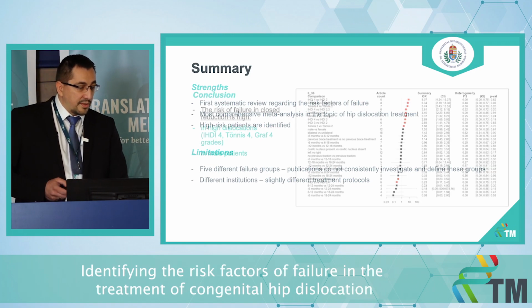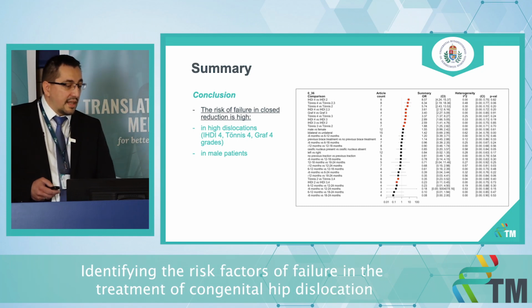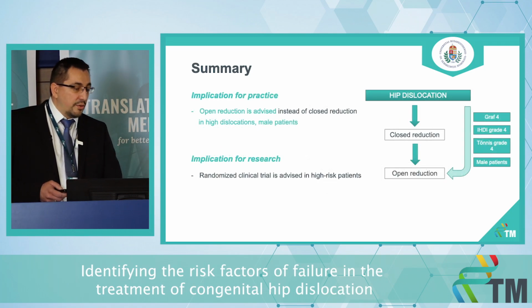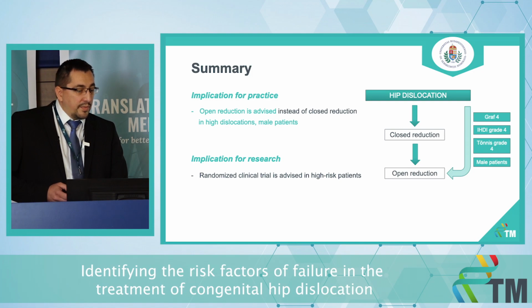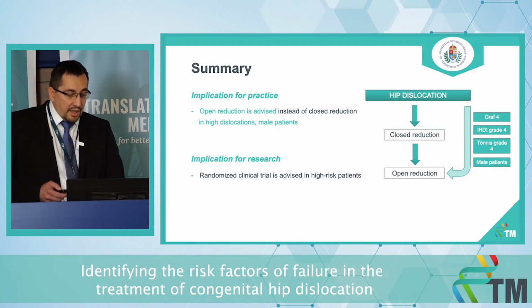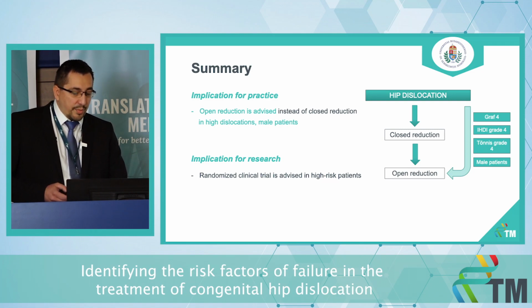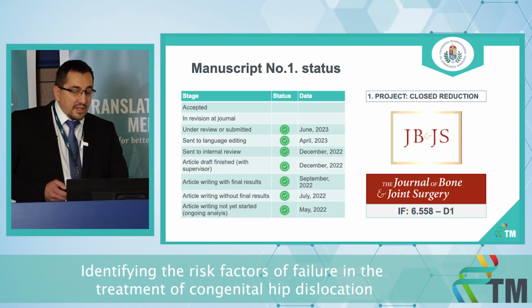So the conclusion of our study is that the risk of failure in closed reduction is high in high dislocations and in male patients, and in these high-risk patient groups, we advise to perform open reduction instead of closed reduction to avoid complications and unnecessary interventions. But randomized clinical trials could clarify what other risk factors increase the rate of failure in these high-risk patient groups. The first manuscript on the closed reduction topic is under review at the Journal of Bone and Joint Surgery.